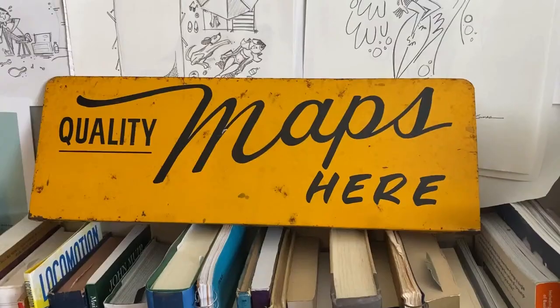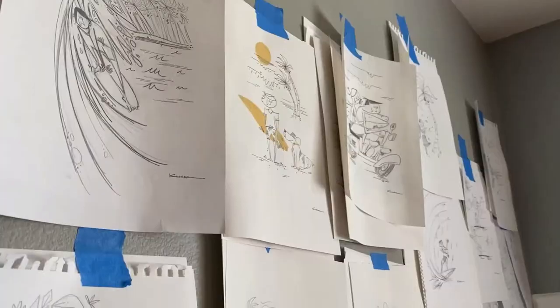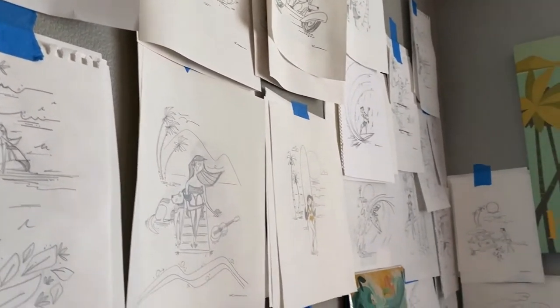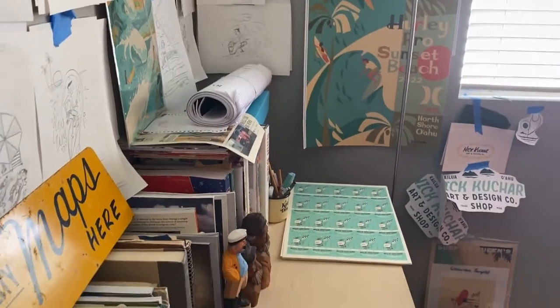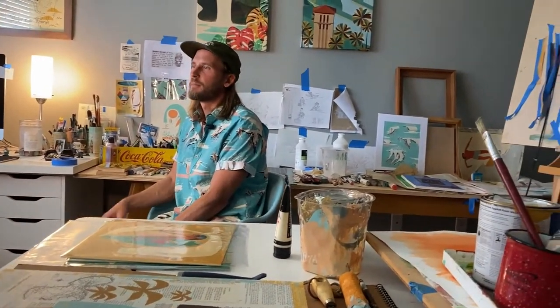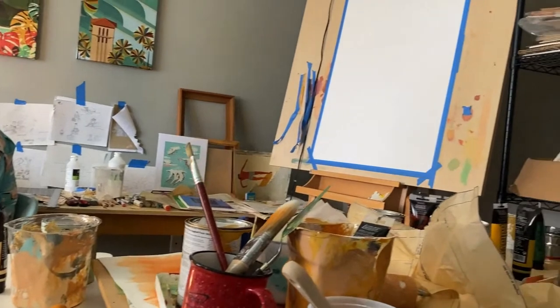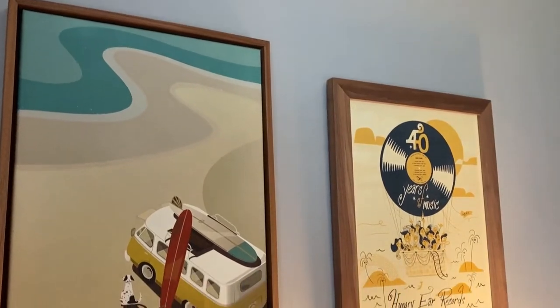Let's do it. Aloha, I'm Nick Kuchar. I am the artist and founder of Nick Kuchar Art and Design Company, and this is my studio. I started this business about 12 years ago, kind of on a whim. My wife wanted some prints for our house, so I started illustrating our favorite locations and just celebrating all these spots that we went to in Hawaii. And before I knew it, other local businesses took note. We had a few accounts that we wholesaled to, started an online shop, and it just kind of grew out of nowhere. It was a real blessing because at the time I was waiting tables, just trying to make ends meet, and it was a great opportunity to get back into art and also feel really connected to the islands.